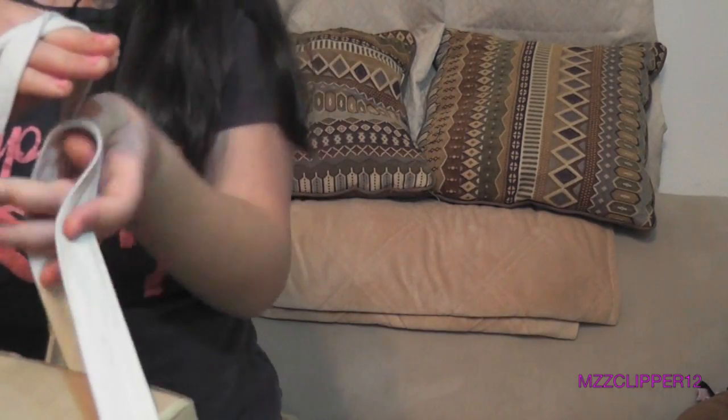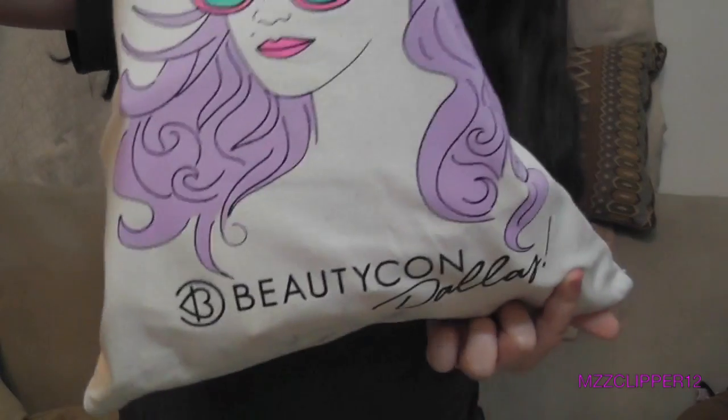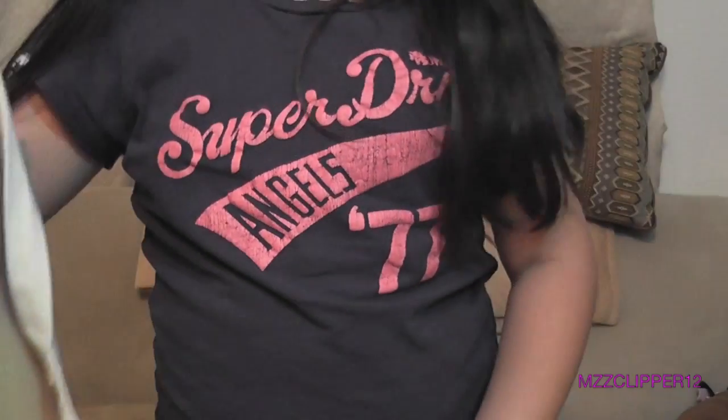So first, let's start off by showing you all the bags we got. Here's the Beautycon bag that you get for free, which is very cute. It says Beautycon Dallas. And you got to fill your bag up. I'll do all the bags later. But me and my mom both got one. I'm gonna be showing you what's in her box and what's in my bag. Not bad.